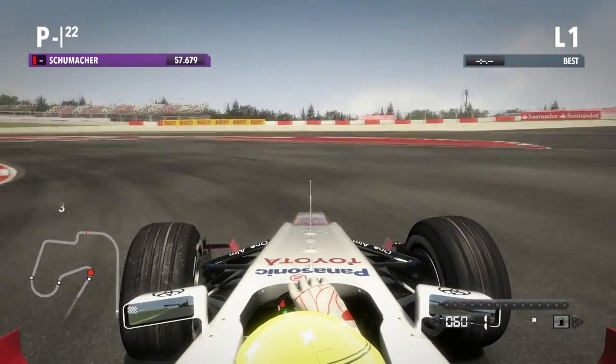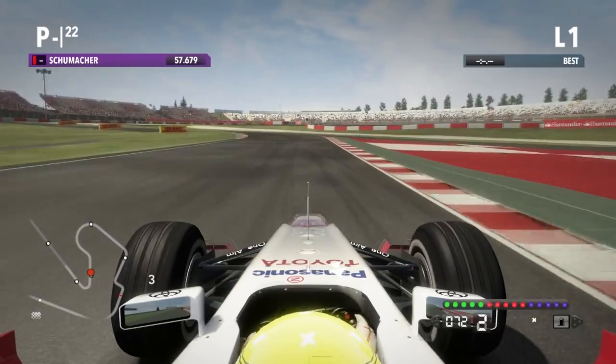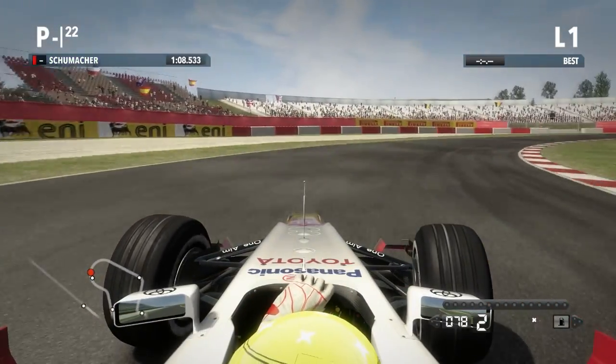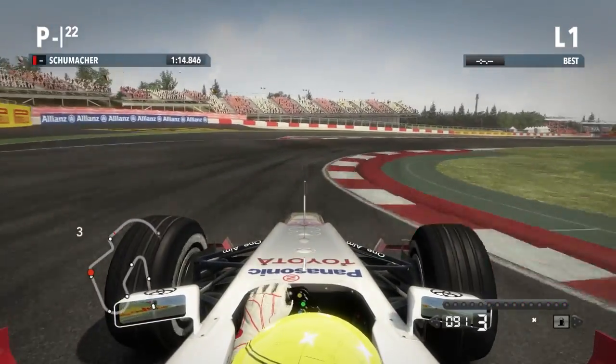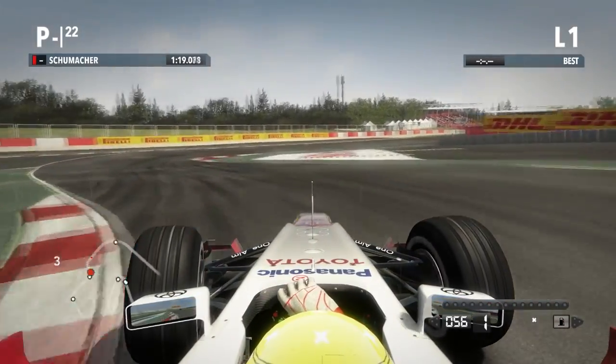We break really late and lock the front left. Massa's on an outlap, so I don't know why he's right on the back of us as we nearly make contact with him. I was skeptical as to why he was right behind us at that point. I believe he is on an outlap. As we lose the rear grip completely, as this sector is really damp, as you can see on the track, we come into the last couple of corners to finish our lap off.